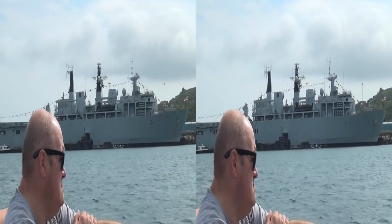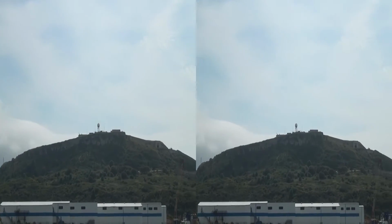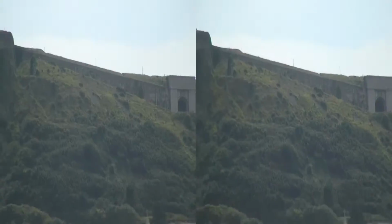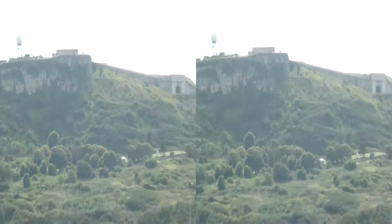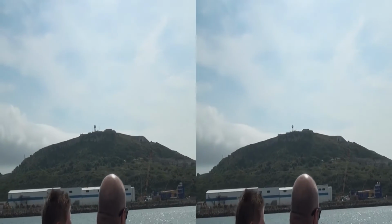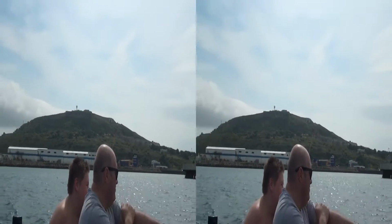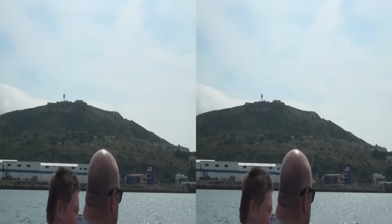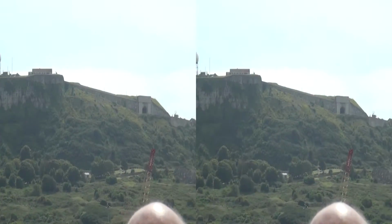Now, if you look up on top of Portland there, folks, you can see an old Napoleonic fort. Now, that today is the Portland prison. And like most prisons, it is overcrowded. And the large golf ball that's up there, now it's not the prison golf course, it's a radar. And that now monitors all air traffic coming across the Channel towards the UK, for obvious reasons these days. And the large stone archway that's up there, that is the entrance to the prison.